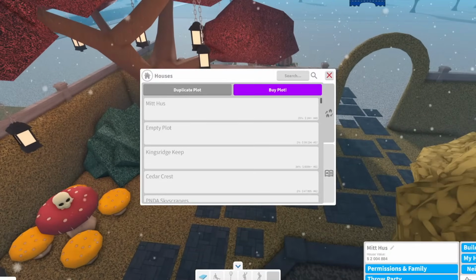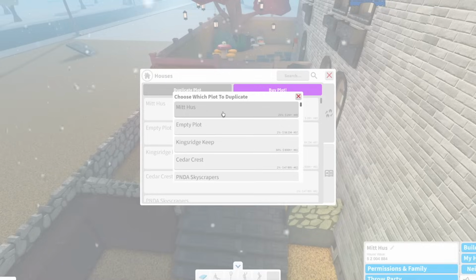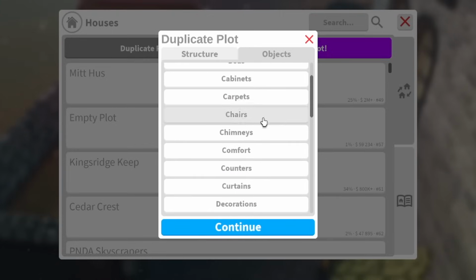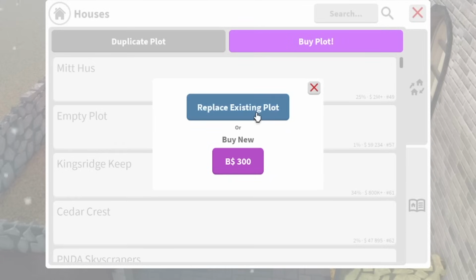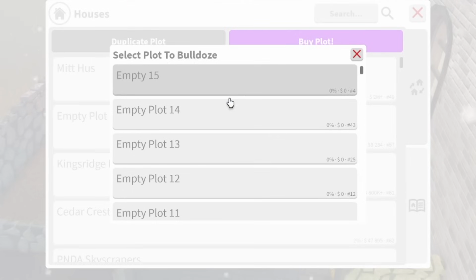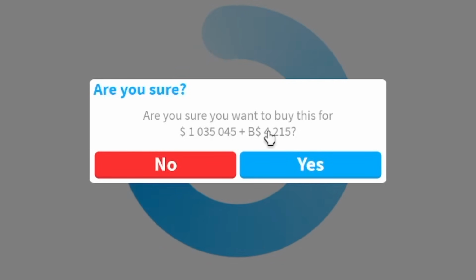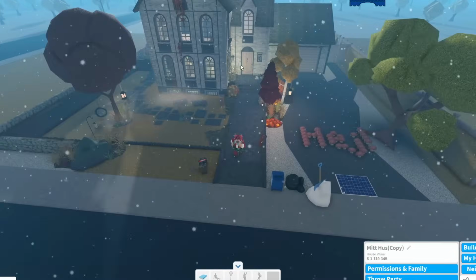We've added something that is amazing, and it's a duplicate plot button. And you can choose a plot to duplicate. And same with bulldozing, you can choose what you want to keep, what you want to delete. For example, I don't want to duplicate the vehicles on my plot. Continue, I want to replace an existing plot because I do have a lot of empty plots. It makes a copy of your house, and then it asks you, do you want to buy this for 1 million? Okay, this is quite an expensive house, and 4,000 Bloxburg. Now, I should have deleted my Bloxburg items, but for this video, I'm going to do it. And it makes a copy of your house.